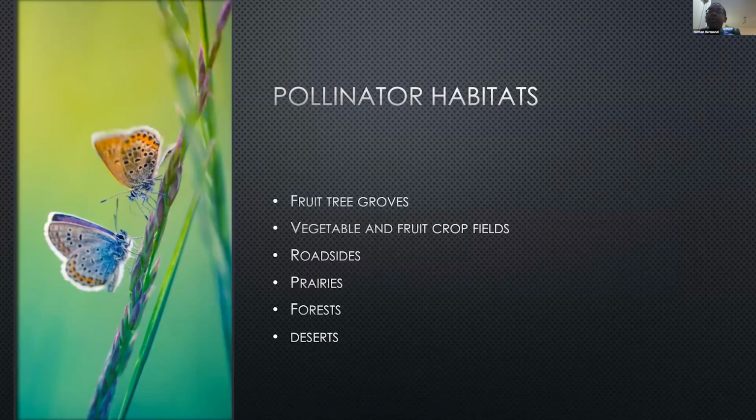So a little bit about their habitats. So fruit tree groves are going to be a very common place to see pollinators, because many pollinators actually feed on fruit themselves, but they also feed on the flowers, and the flowers are biologically tailored to attract pollinators, both because of the color and because of the way they actually grow. They're going to specifically attract all these different types of species.